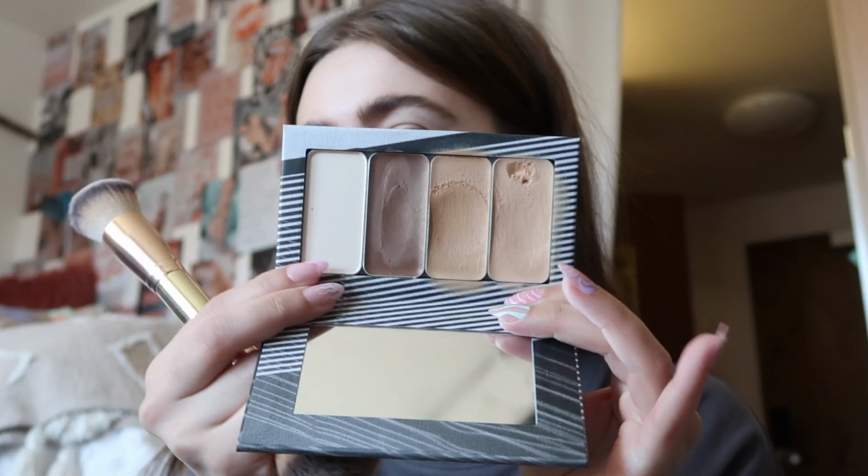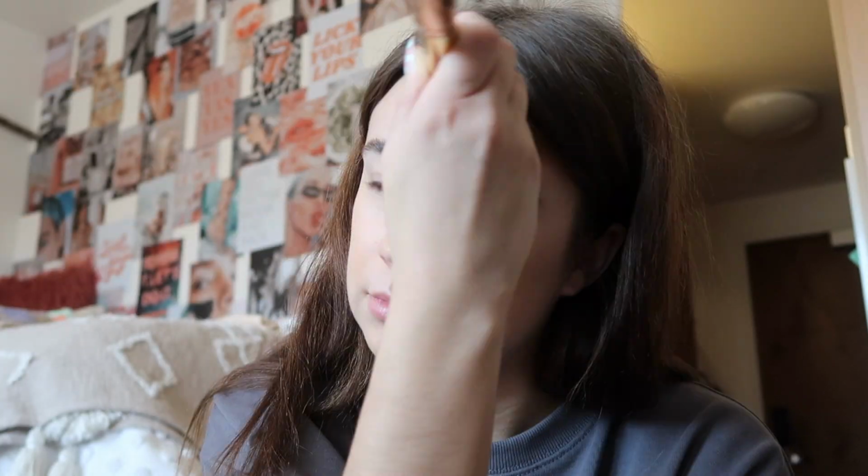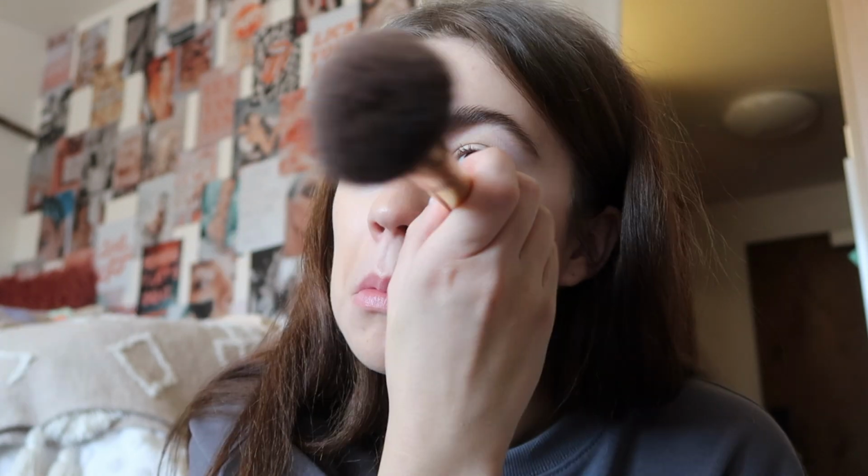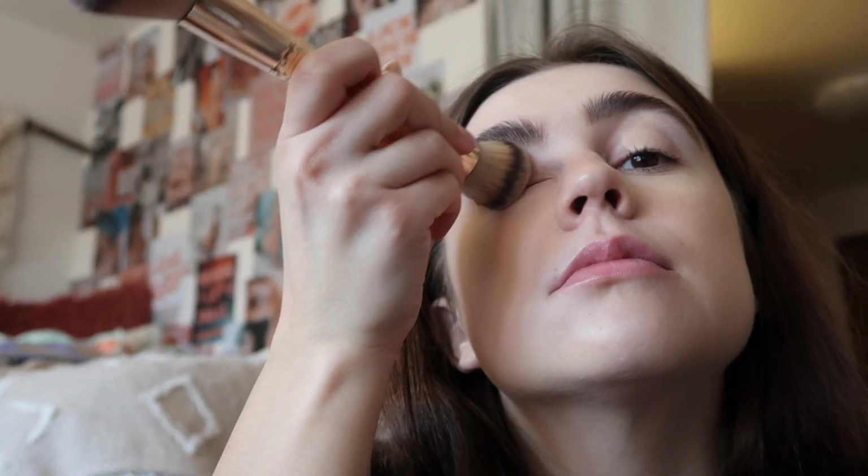For foundation, I've been using the Saint Beauty Cream Foundation little palette. This stuff blends out so quick and easy, which I love because I hate when my foundation takes 5 bajillion years to blend out. And then I just go with the lighter shade to use this concealer to cover up my lovely Chanel under eye bags.